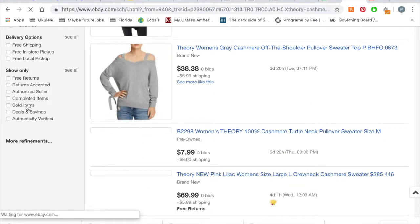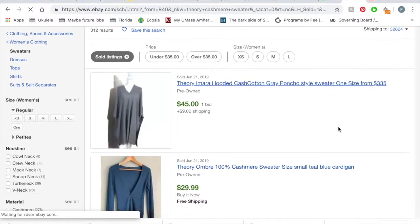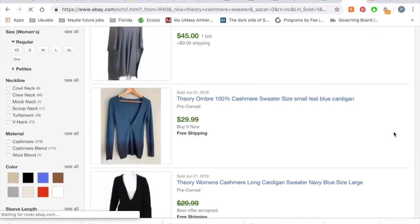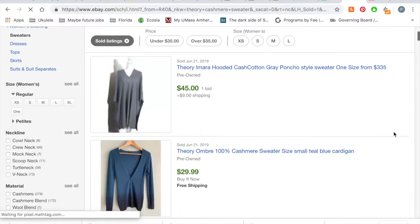Scroll down to where it says sold items. And you're going to click on sold items. So now all you're seeing is the ones that have sold. So you're going to see the prices that these items have sold at, which is much more valuable information than what they're listed at because in the end, most things don't sell for what they're listed for. So you're going to see a lot of different prices.